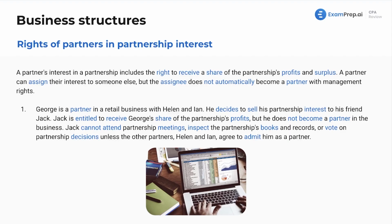All right, the rights of the partners in the partnership interest. Now, a partner's interest in a partnership includes the right to receive a share of the partner's profits and surplus. So this is your partner's interest. This is essentially your ownership. Kind of think of it like your shares in it, but shares don't exist because we're not talking about a corporation here. A partner can assign their interest to someone else, but the assignee does not automatically become a partner with management rights. So we'll see. That's an interesting situation there.